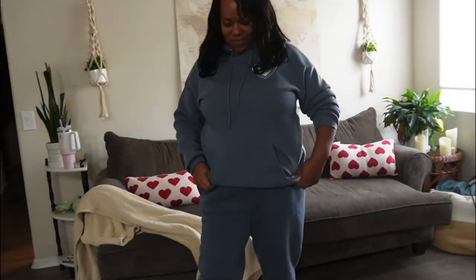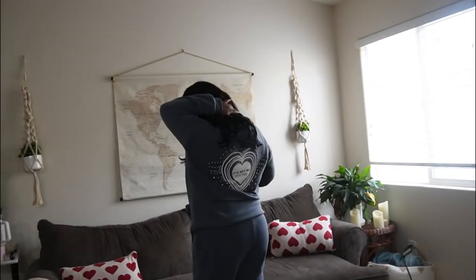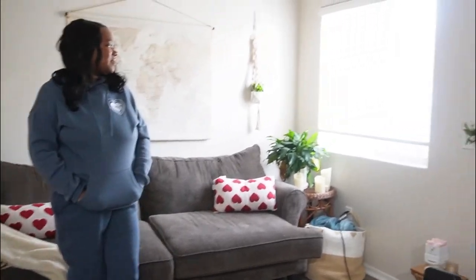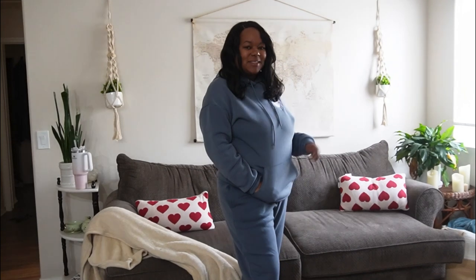Okay, so this is the outfit that I got from Rue 21, this sweatsuit. It's super cute. I love the blue color. And look at the heart there. It says it's not me, it's you. There's the back of it with the heart. My son Jackson, who's 11, actually saw this and picked this out. I think it's so cute, it's so cozy. It's so perfect for today because it's raining outside and I threw it on with these little rain boots. So let's go to Target, see what we have.